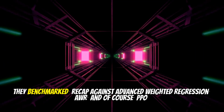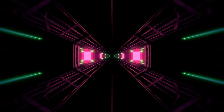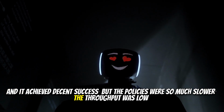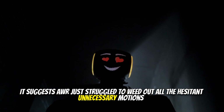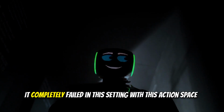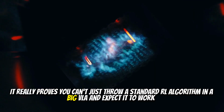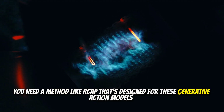They benchmarked RECAP against advantage-weighted regression, AWR, and of course PPO. AWR is a pretty popular offline RL method. Yeah. And it achieved decent success, but the policies were so much slower. The throughput was low. It suggests AWR just struggled to weed out all the hesitant, unnecessary motions. And PPO, as we talked about, just couldn't stabilize. It completely failed in this setting with this action space. It really proves that you can't just throw a standard RL algorithm in a big VLA and expect it to work. You need a method like RECAP that's designed for these generative action models.